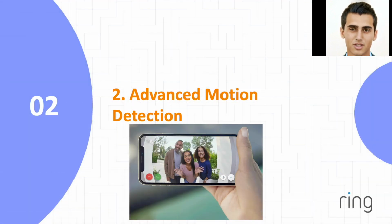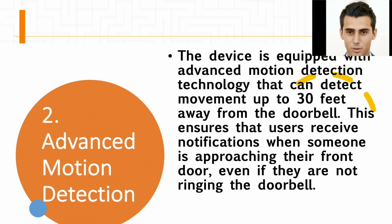2. Advanced motion detection. The device is equipped with advanced motion detection technology that can detect movement up to 30 feet away from the doorbell. This ensures that users receive notifications when someone is approaching their front door, even if they are not ringing the doorbell.